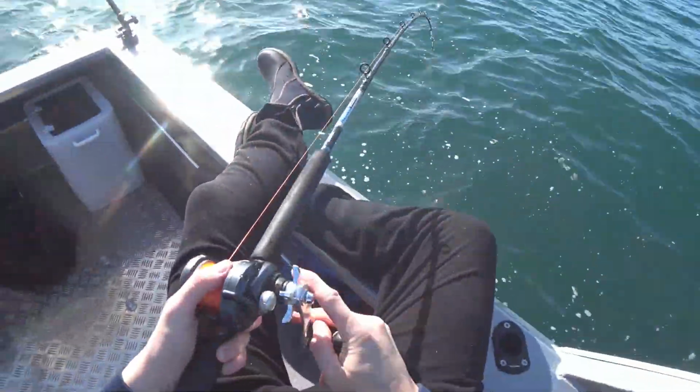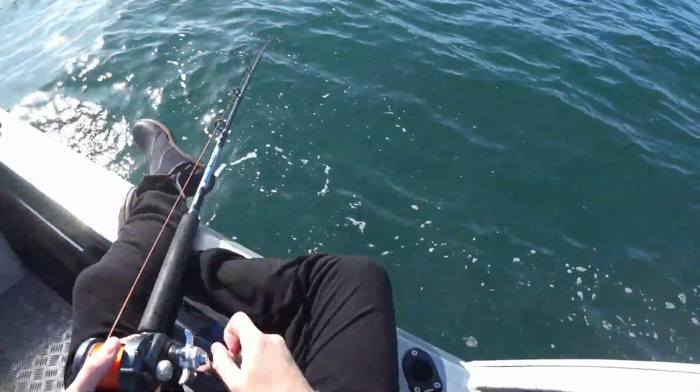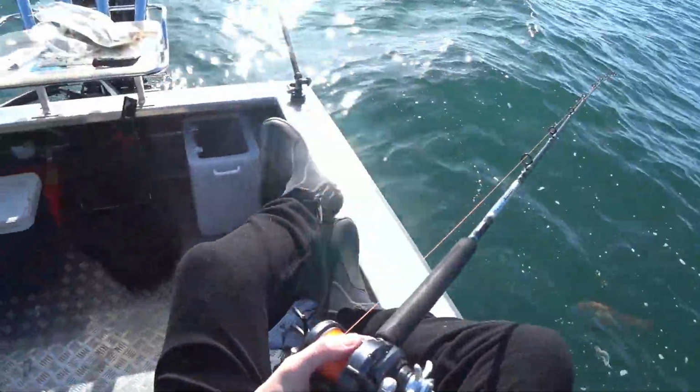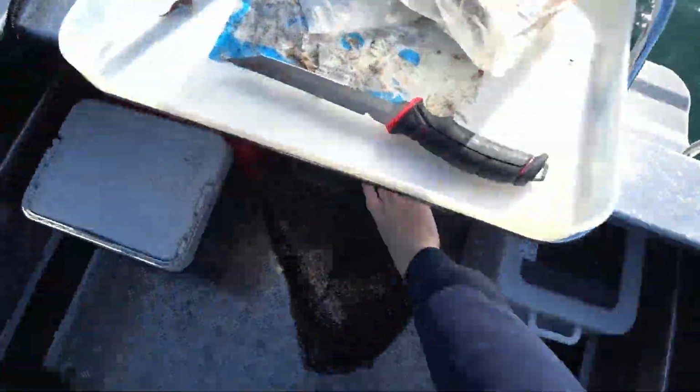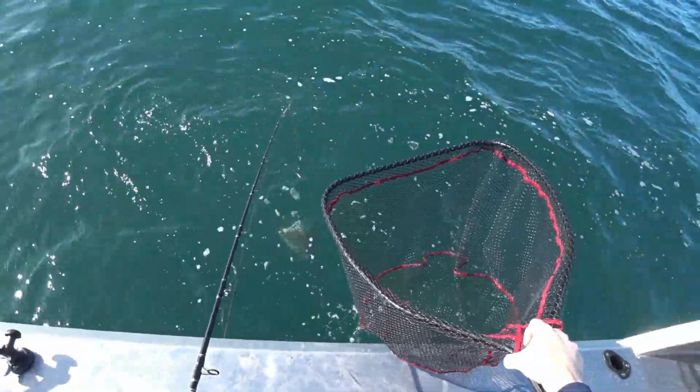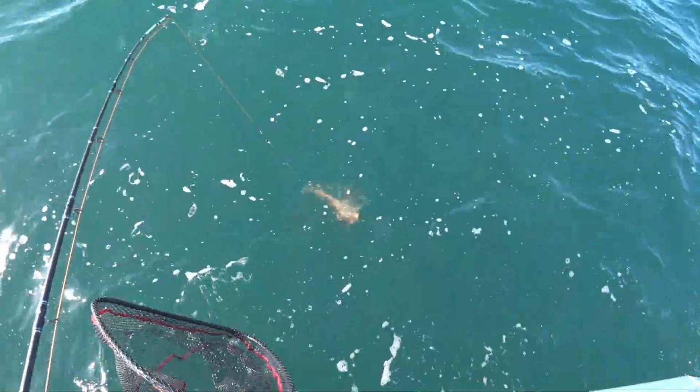Thinking my next fish was another spiny, I locked the drag up and pulled it up quickly. Don't worry, I was totally wrong. A big gurnard had me scrambling for the net, which Bevan had conveniently broken earlier in the day.